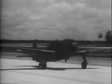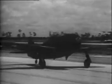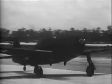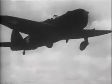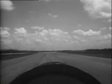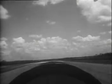Let's go back and see your takeoff again. You're helping the airplane just a little bit. Feel your way to airborne. Now you're getting your wheels up. You're making a good takeoff. Let's see it over again. This pilot is going to be telling the boys about this experience.